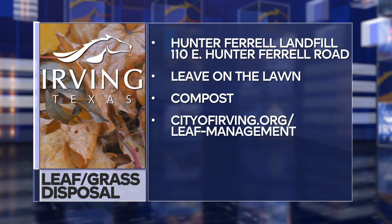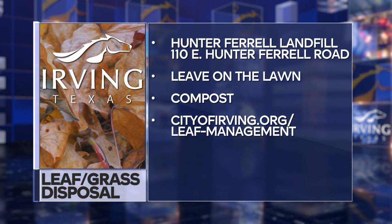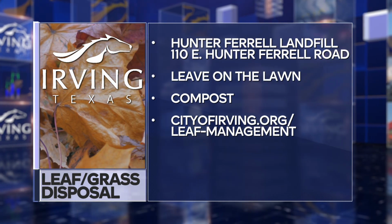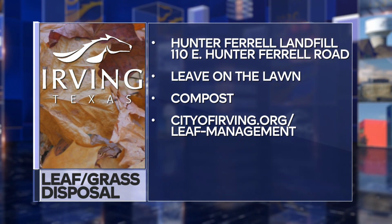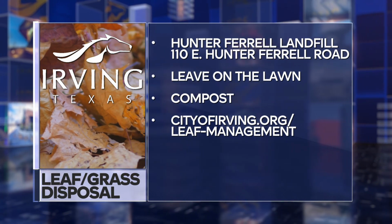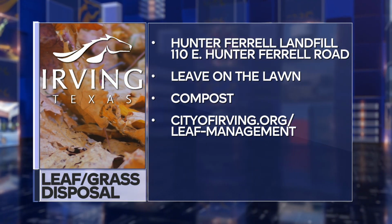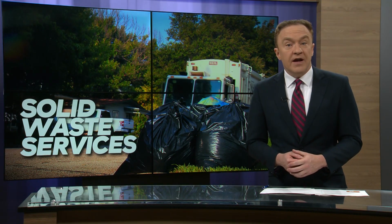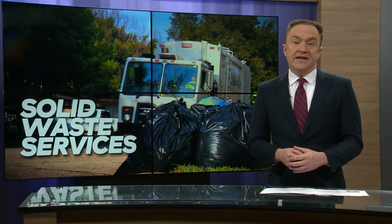Residents can drop off unbagged leaves and grass clippings at the landfill for free, and those will be mulched, or leave the leaves on the lawn to provide nutrients for wildlife. Compost or chop them up to use as a natural mulch or fertilizer. Read more at cityofirving.org/leaf-management.